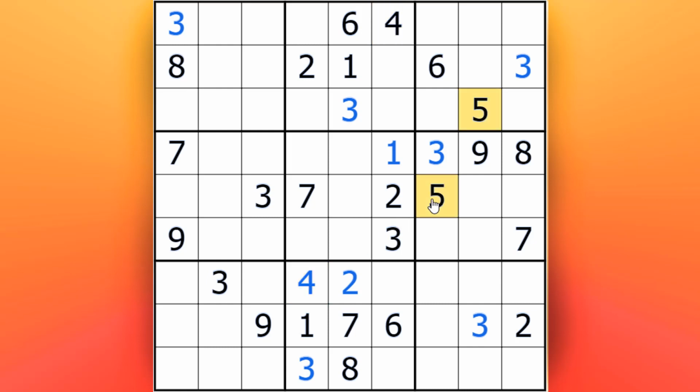On to the 5s. So not there, not there. Snyder pair of 5s here. And back onto the 5s. I think that's all. No, can't have a 5 there, so we have a Snyder pair of 5s here. Okay, that's all we can do in the 5s.